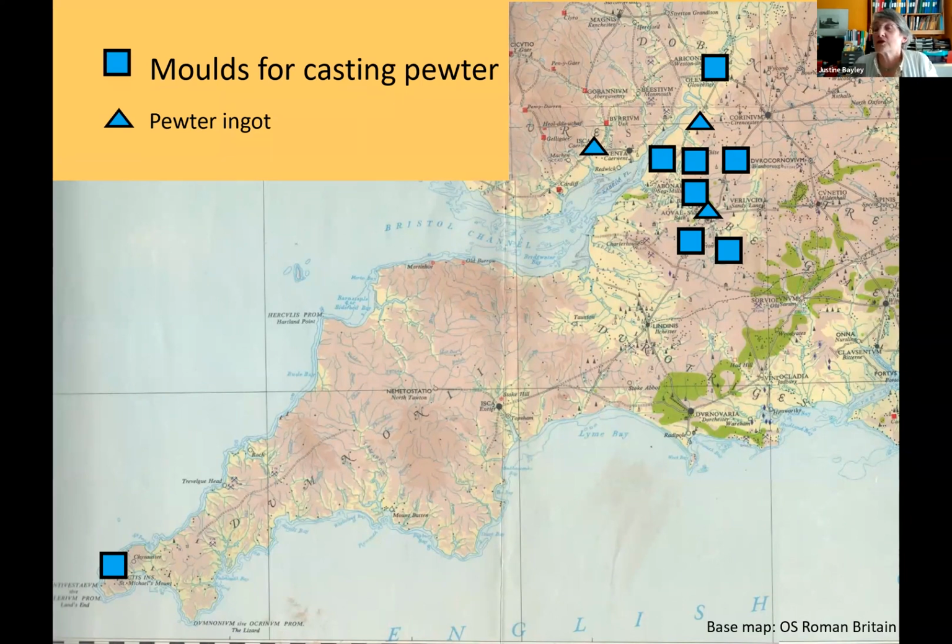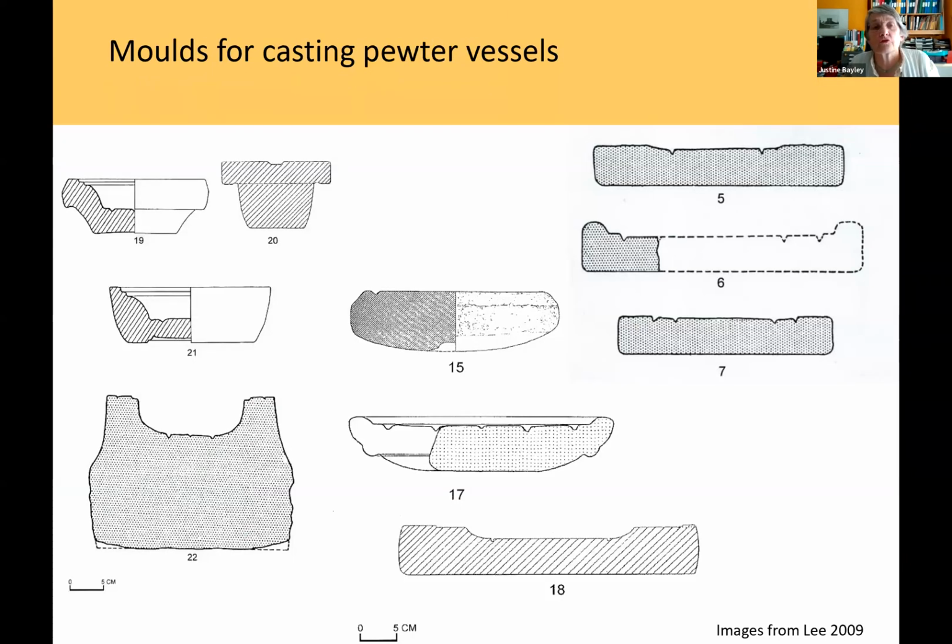The next largest collection of these moulds is from Silchester. So it is very much a southwestern industry, but it's also carried on in other parts of the country as well. These are the sorts of moulds that were used. They stacked one inside the other. If you look top left, number 19 would fit inside number 21, leaving a void into which you could pour the metal and produce a little bowl.